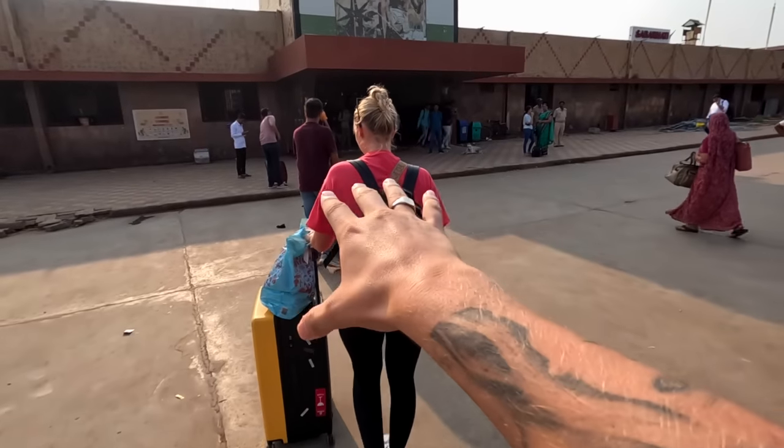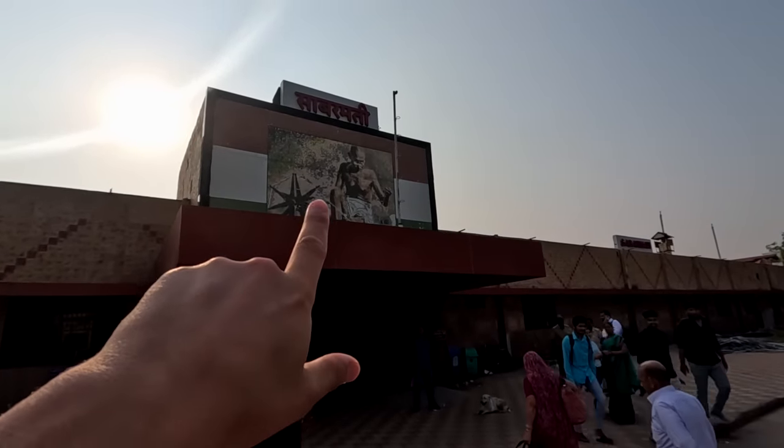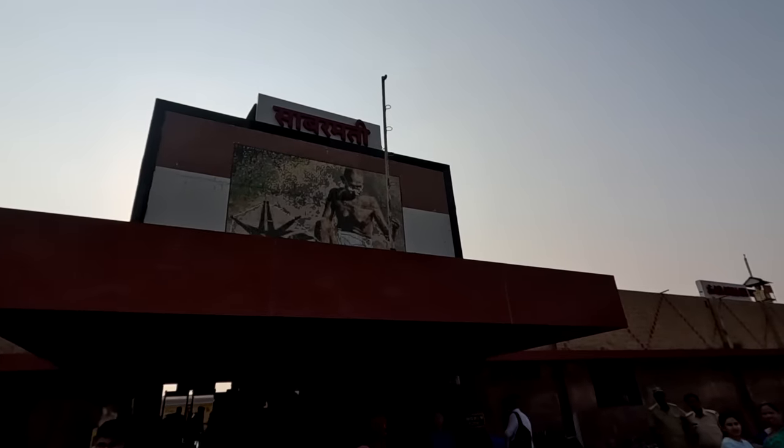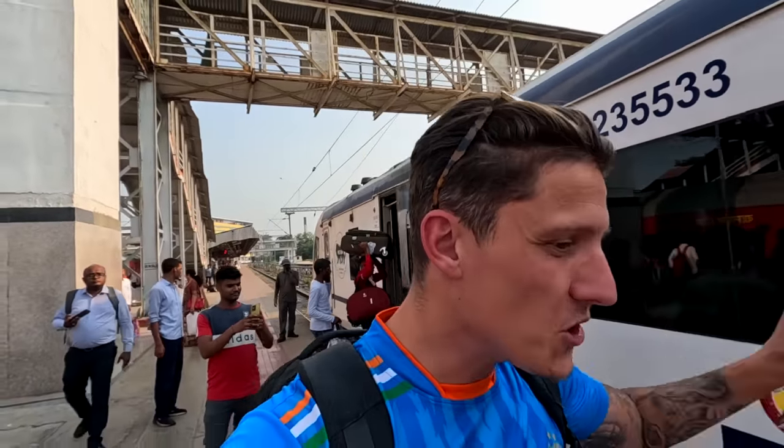Honestly, Indian trains are amazing, but this being new, modern, semi-high speed, looking like a bullet train, I think just makes the journey so much cooler. I'm really excited. Well, I'm definitely a fan of the Ahmedabad train station. Look, they've got a huge mosaic out the front of Gandhi. So there are actually 34 routes of the Vande Bharat train, but this one is the newest, from Ahmedabad to Jodhpur. Only 2 months old, we have just found out.